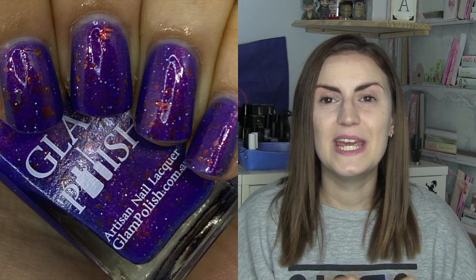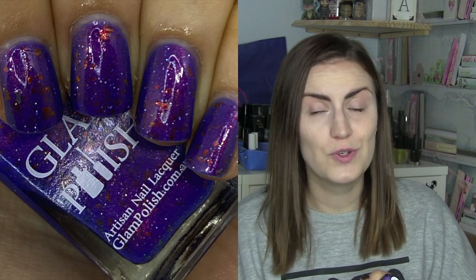So it is an indigo base. We then have a very strong flash to it, plus a ton of warm duochrome flakies and silver holographic glitters in here. So I just loved the flash with the flaky and a little bit of holo, all of that together. When I think of Glam, I think of these crazy combos that just work so perfectly, and if you read it out, it would sound like it's too much, but it never is. It's always the exact right amount. So this one here was 2 coats of Goodbye Yellow Brick Road by Glam Polish.